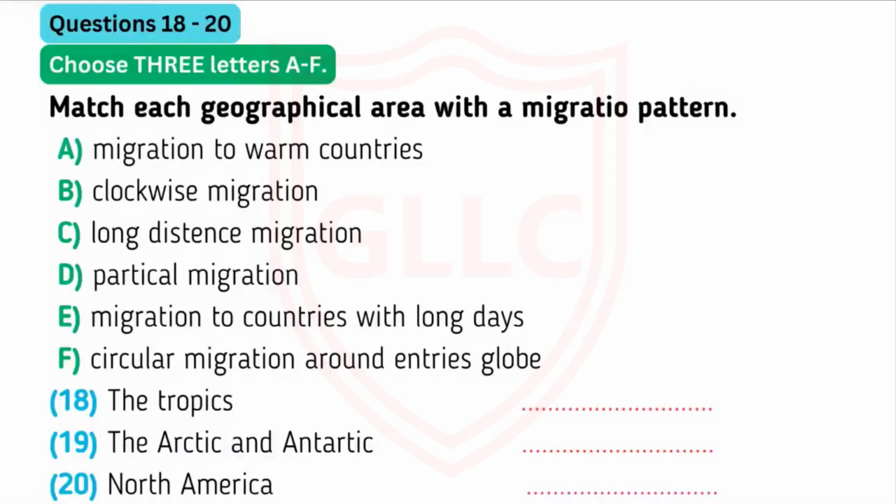Now, I thought I'd finish by just briefly describing a few different patterns of migration.